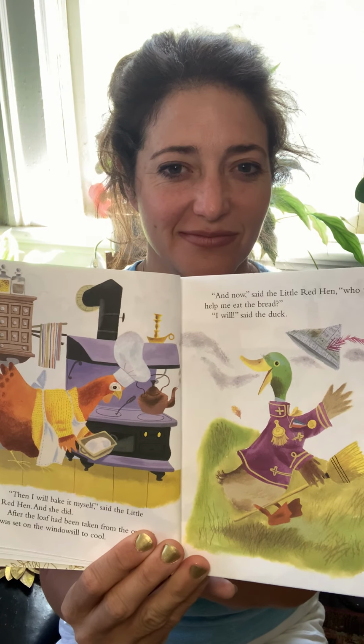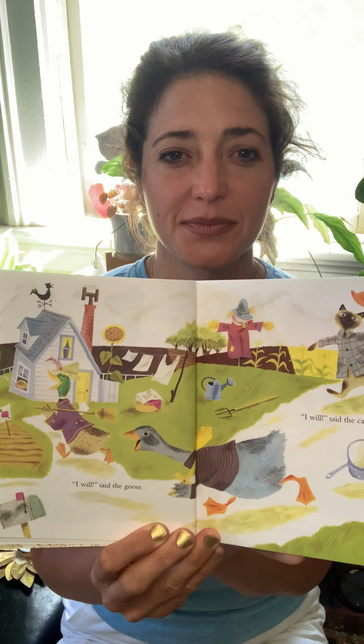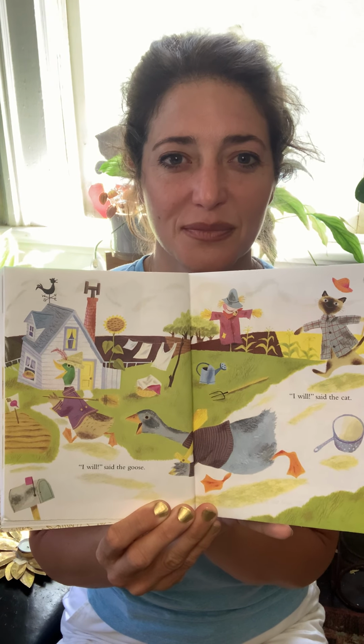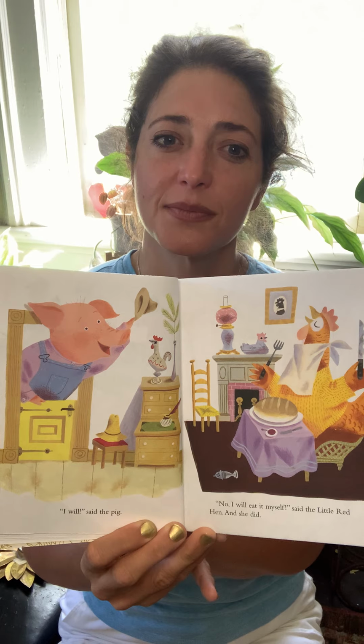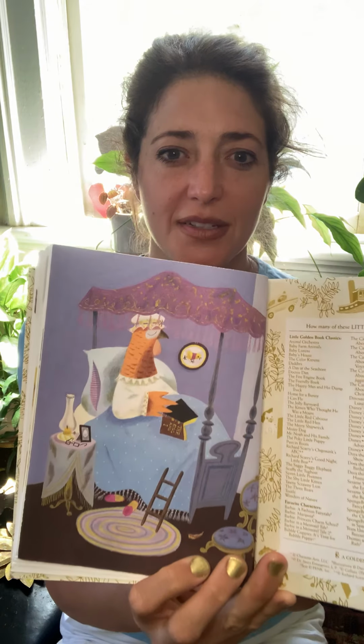And now, said the little hen, who will help me eat the bread? I will, said the duck. I will, said the goose. I will, said the cat. I will, said the pig. No, I will eat it myself, said the little red hen. And she did. And now she's going to sleep.